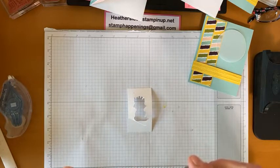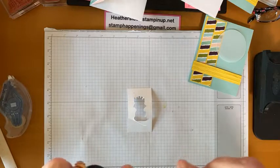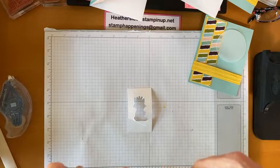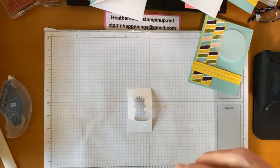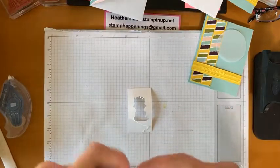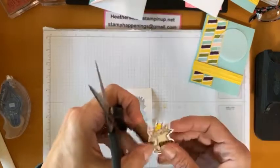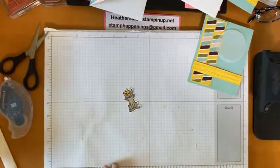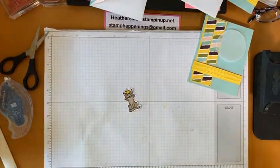Okay, now let's trim this down just a little bit. There we go. I don't like the way it looks down here on the bottom, but I don't want to trim it so much that I cut into the image. So, okay, there's our kitty. Exactly, Robin. The baby keeps trying to eat me.